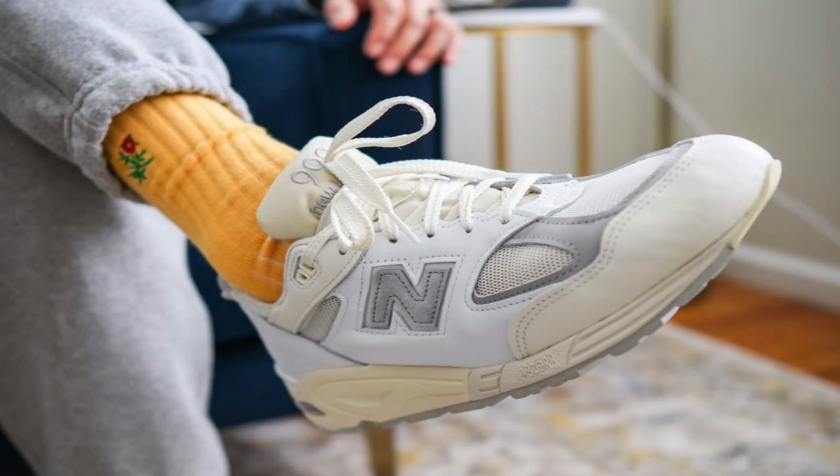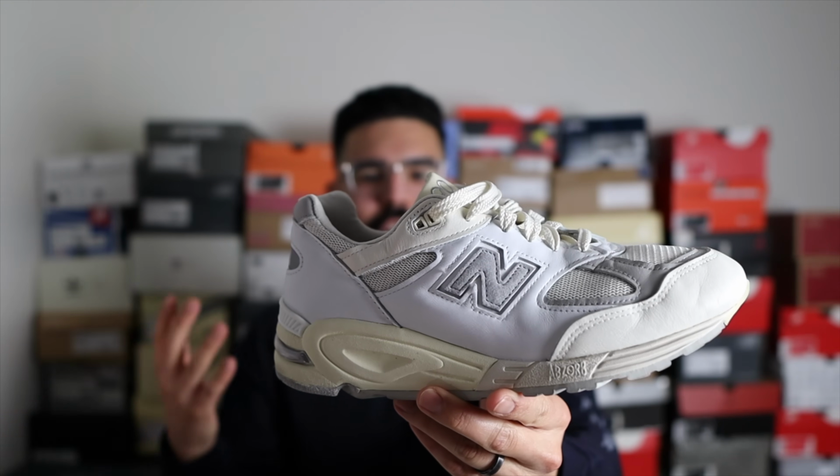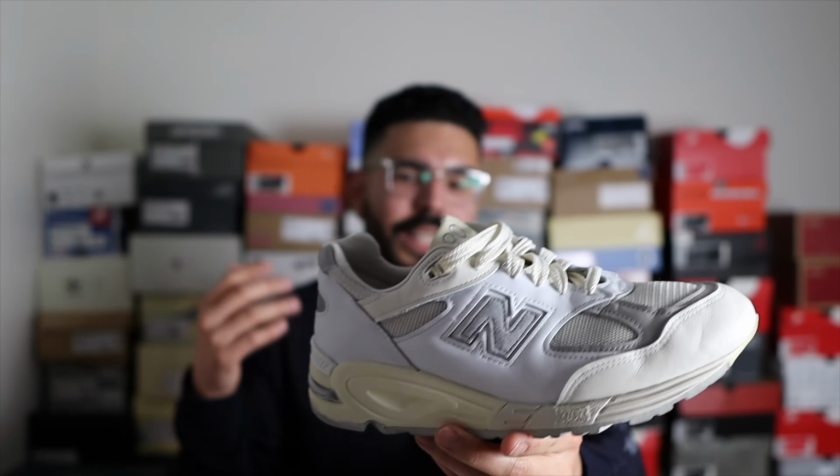It's basically white, gray, and cream compared to the V3 where you do have some red on it. Maybe for those, that's what makes that shoe better, because of the red on it. Here for me, I don't know what it is. This shoe just looks so good on feet. I don't know, I like it a lot, and it's in my top 5.